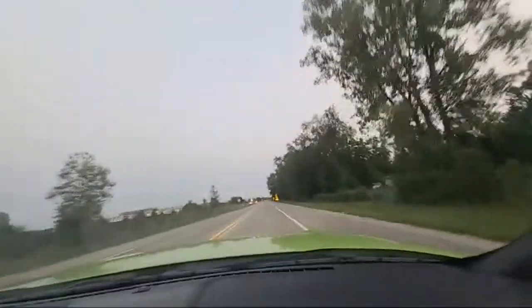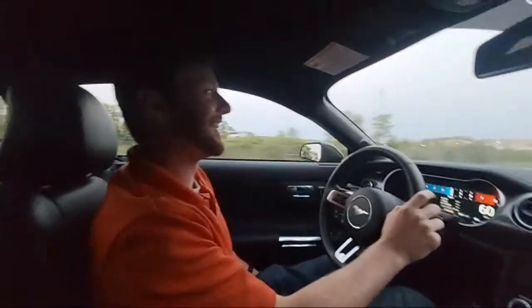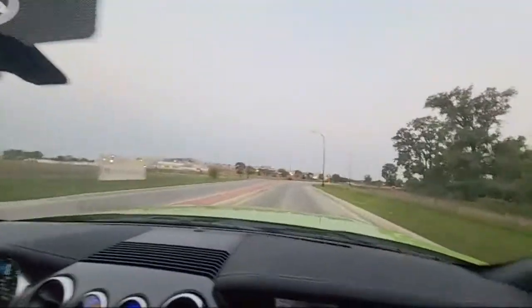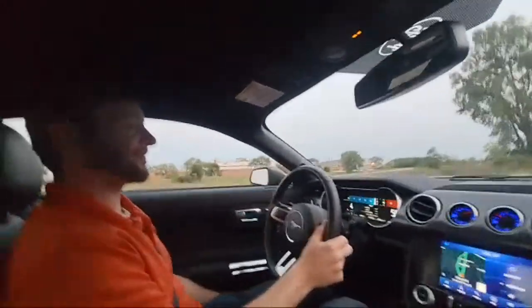Well, this car would feel decently quick if we hadn't just been in that Mercedes. Yeah. The comparisons are kind of mean. Yeah, no. The only thing I can't stop thinking about in this car is seriously how cushiony these seats are. I love that. I really love that. This would be fun to take cross country.